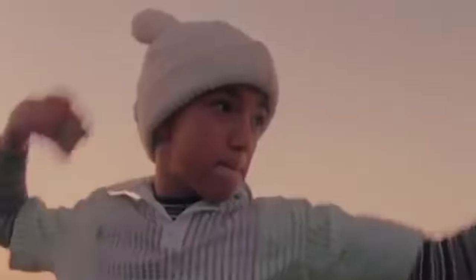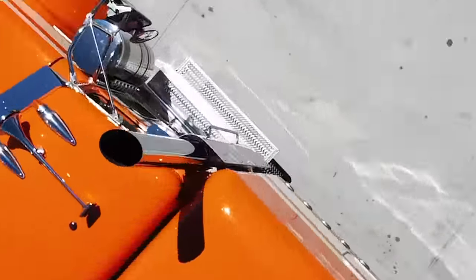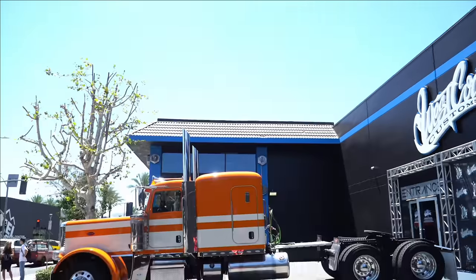All right, something special. Bad Bunny. West Coast Customs. Big Rig. This shit's gonna be crazy.